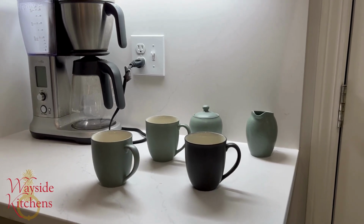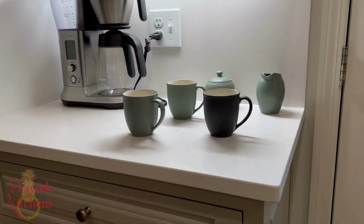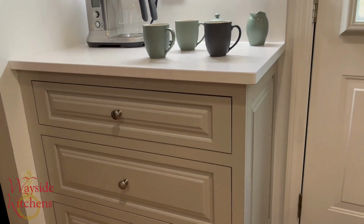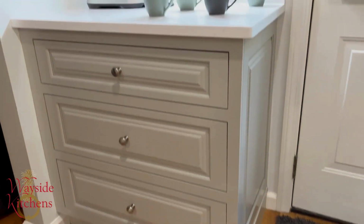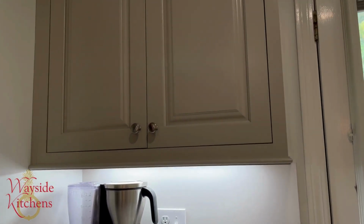We utilized every inch of the space and added cabinetry near the back door for storage and a bonus coffee bar that the homeowners love. Now they have a place to make coffee in the mornings and enjoy their beautiful new kitchen.